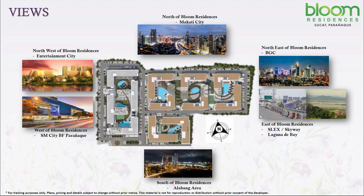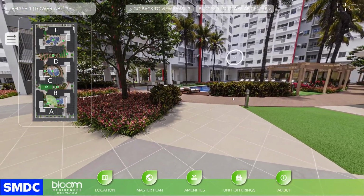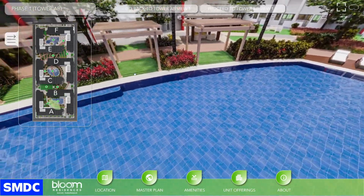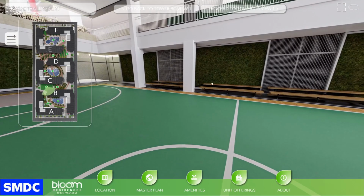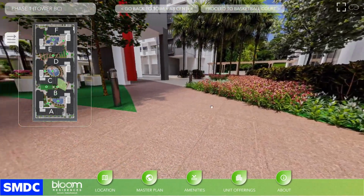Bloom Residences has an amazing view of the Makati skyline, BGC, Alabang, and Entertainment City. Bloom Residences also have world-class amenities. 8 swimming pools, 1 kilometer jogging and bike path, 5 play areas, lawns and gardens, function room, 12 gazebos, a basketball court and a multipurpose court for volleyball and badminton, water features, and a future commercial area with gym on the future expansion of Phase 4.